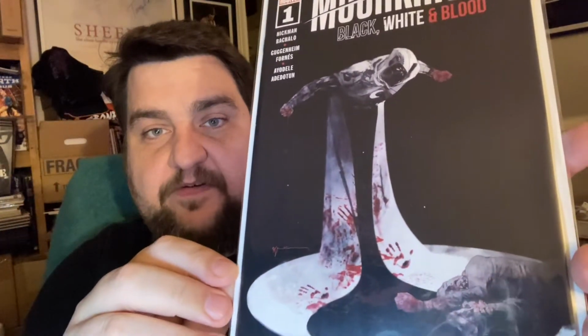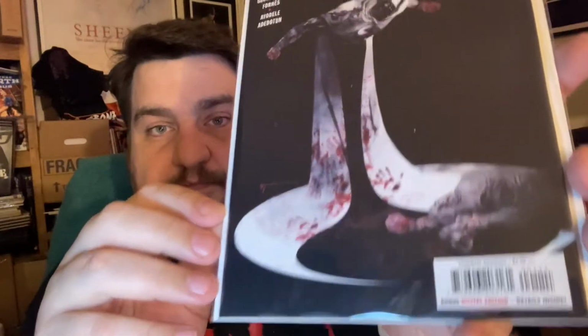Moon Knight, Black, White, and Blood, number 1. Just a really, really nice cover by Bill Sienkiewicz, the classic Moon Knight artist. Really cool. Like that cover a lot.